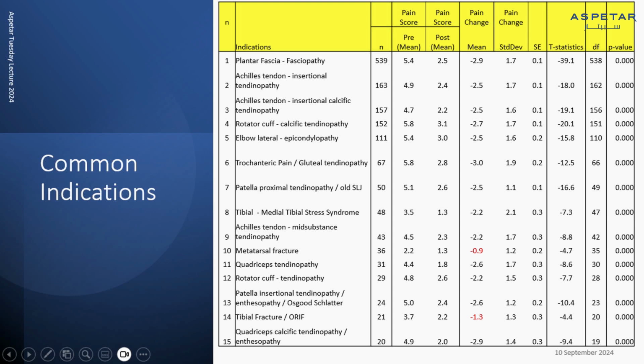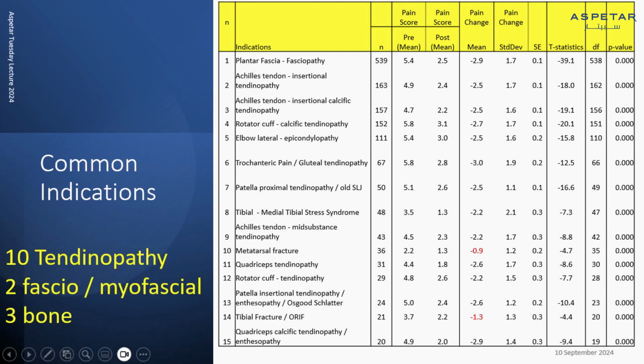And then quadriceps tendinopathy, rotator cuff tendinopathy, patella insertional tendinopathy, or an old Osgood-Schlatter's, tibial fractures, and quadriceps calcific tendinopathy. So these are the 15 which I consider as common indications that you can shock without having to know a lot. So 10 tendinopathies, 2 fascia or myofascial pain, 3 bone, whether it's fracture or stress injury.